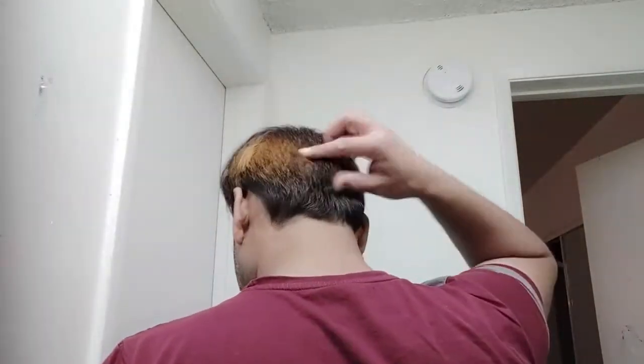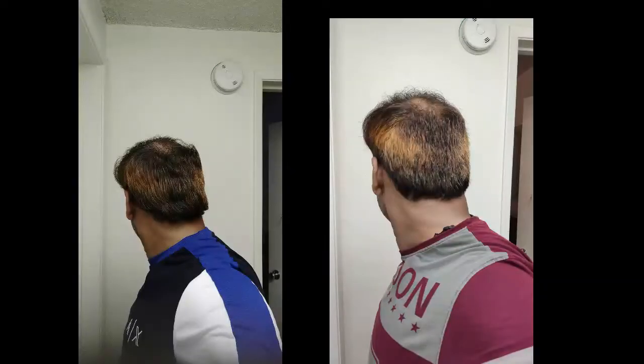That's how my hair fall started, because of bad hair color. And then I went to a doctor and took a heavy dosage of finasteride and minoxidil, and that's how my hair fall became really bad. And I got to a condition where hair transplant was the only option for me. So I am totally against long-term medication and applying hair chemicals on your head.